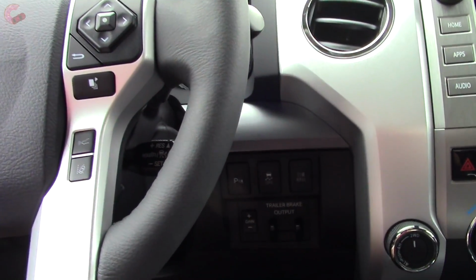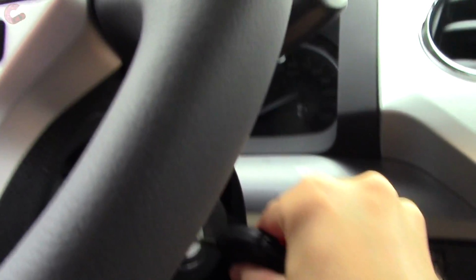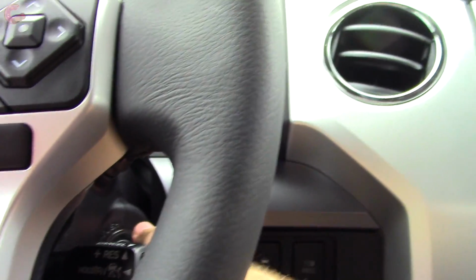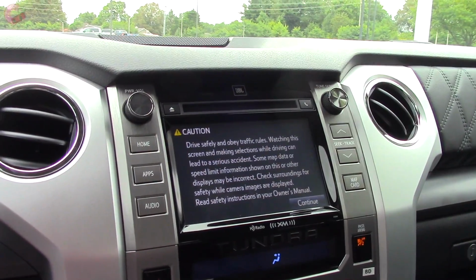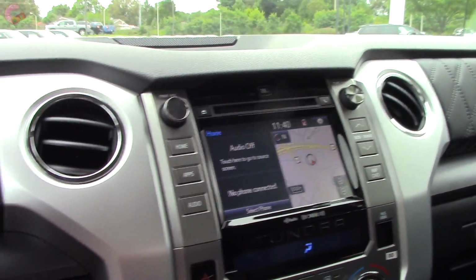So like I said, push-button ignition is not available on the Tundra. So you've got to stick in the old-fashioned key and twist it to start. Now this is your 7-inch display. This comes standard on all but the SR, and that one gets a 6.1-inch display instead.